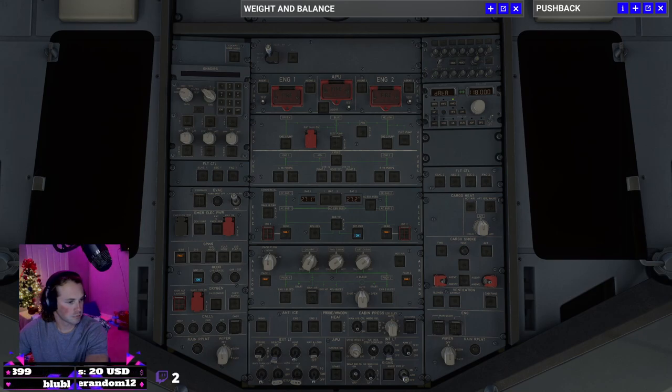Blue Streak 13 Bravo, your readback is correct. Contact ground 121.9 for taxi. Have a great flight. Contact ground 121.9 for taxi for Blue Streak 13 Bravo. Thank you very much. Have a great night.